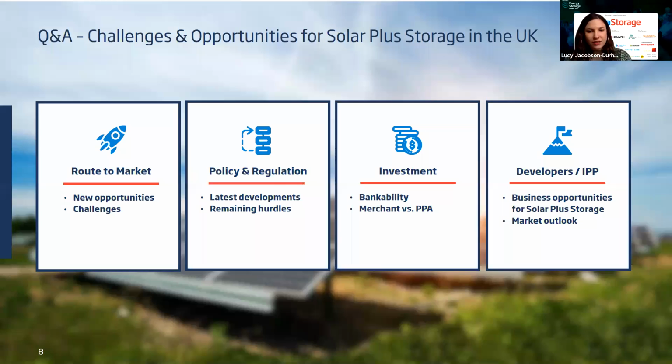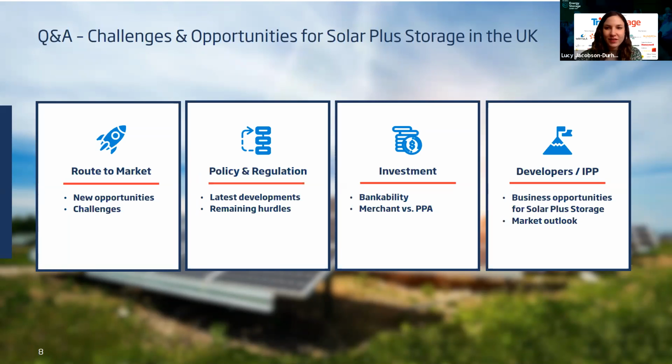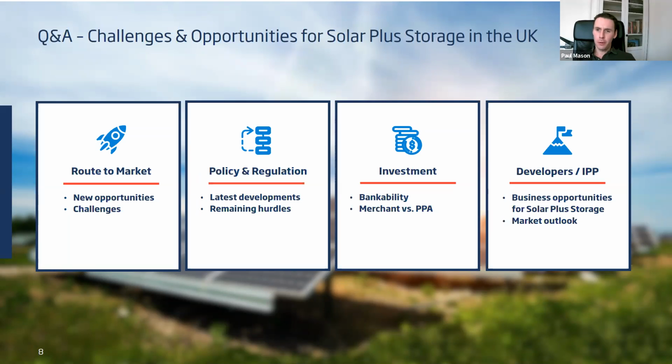So the question is, roughly what proportion of the investment case for batteries plus solar is in the ability to accurately forecast and dispatch? So I don't know who wanted to take that one first. Yeah, I can take a shot at it. It's clearly the ability to know what capacity is on your grid connection and what's available for the battery to use is pretty key in delivering this.